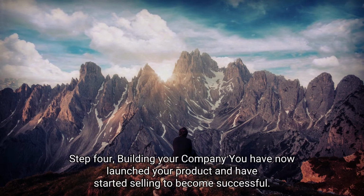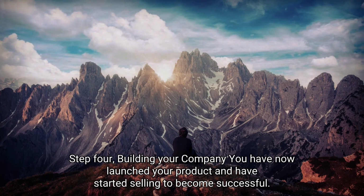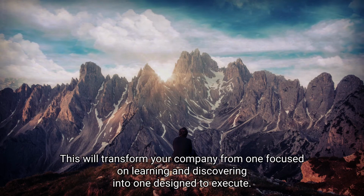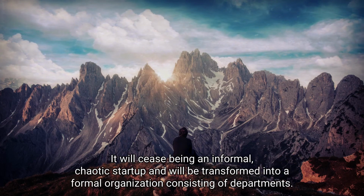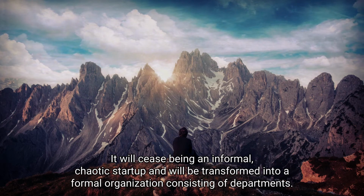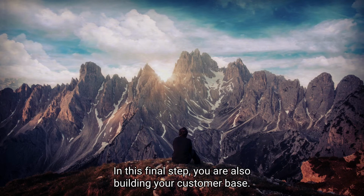Step 4. Building your company. You have now launched your product and have started selling. To become successful, the fourth step of company building is essential. This will transform your company from one focused on learning and discovering into one designed to execute. It will cease being an informal, chaotic startup and will be transformed into a formal organization consisting of departments. In this final step, you are also building your customer base.